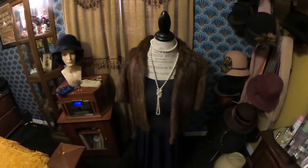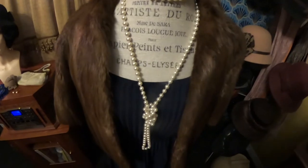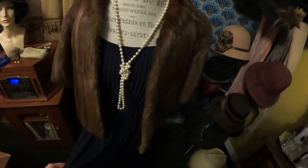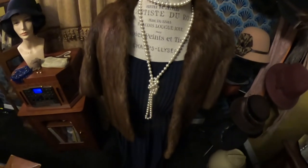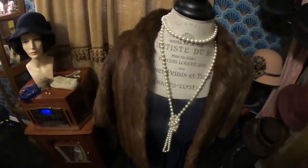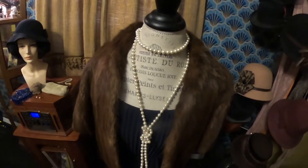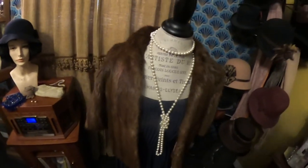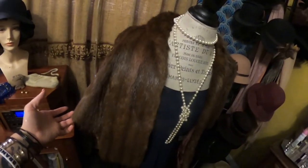Another look you can go with is a simple pleated chiffon dress. This one here, I got at the thrift store. I believe it was $15 because it still had the tag on it. It's from H&M. I just left a string of pearls here for accessories. And this is actually a real mink stole, belonged to my great grandmother.